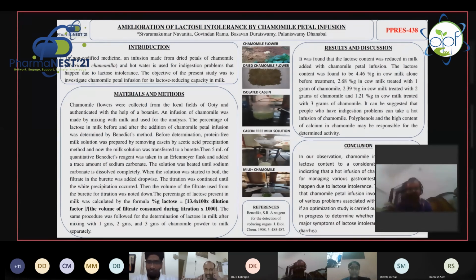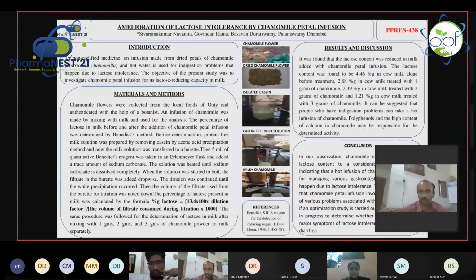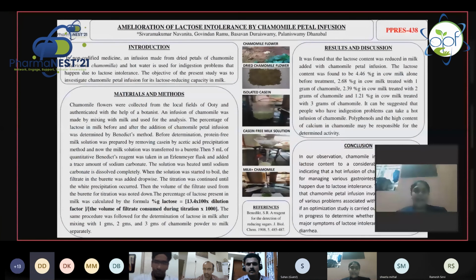My question is, you want to remove the casein, and for management of intolerance, you are telling this chamomile infusion should be used, am I right? Yes, sir. So that is to overcome the lactose intolerance. When you're adding this chamomile, it has some active constituents. It is removing the casein. So without casein, milk is not available? Sir, it is available, sir, but everyone will not take casein-free milk. It's not economically possible, sir.